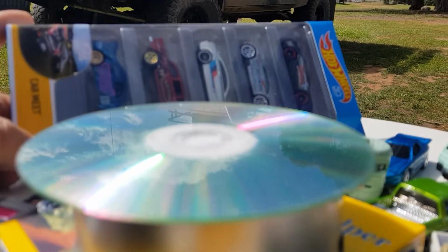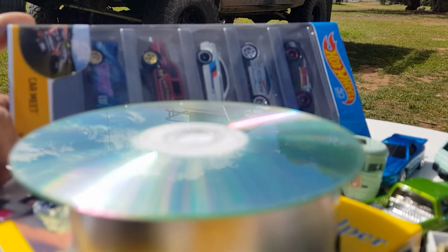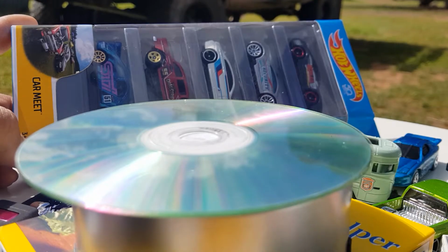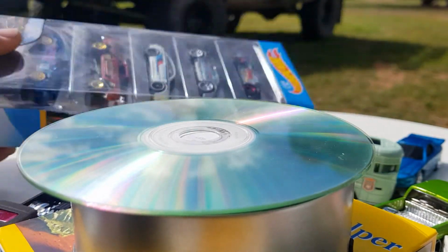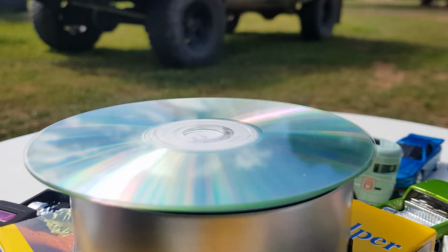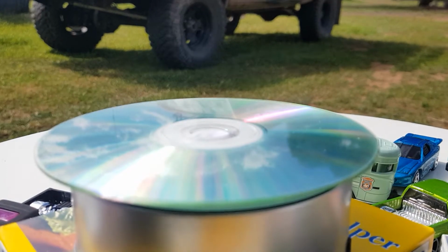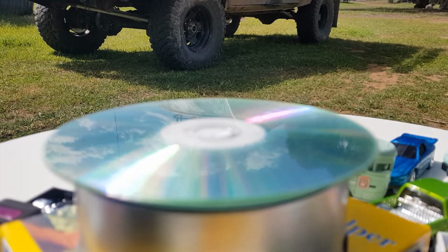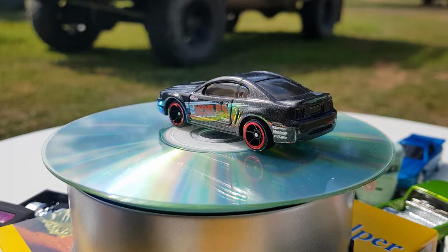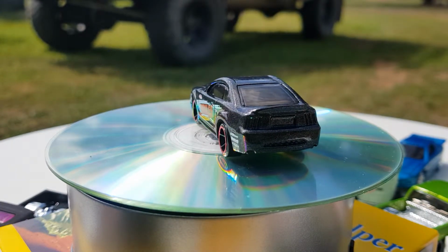Okay, the next 5-pack is the Car Meet 5-pack, which everyone's raving about, because of the Chevy. Let's get her open. '99 Ford Mustang, and a metallic grey or dark grey.